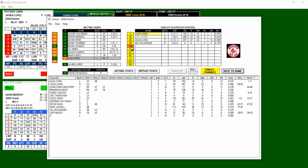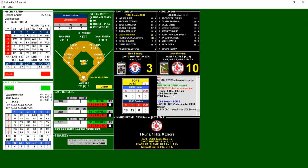So at shortstop, Cora will come in to play shortstop. At right field, we are going to make a few changes. At right field, it's going to be Van Avery who will come in, and at first base, Kevin Youkilis is at third. So with that, first base will now be taken over by Kevin Youkilis. At third base, Mike Lowell will come in. So those are the changes that they've made.